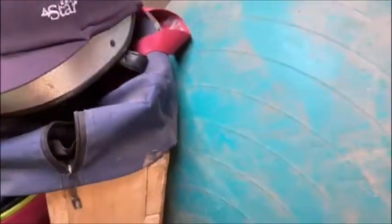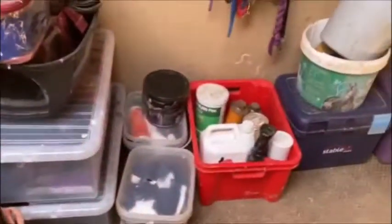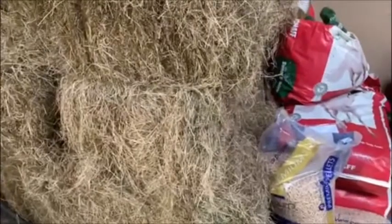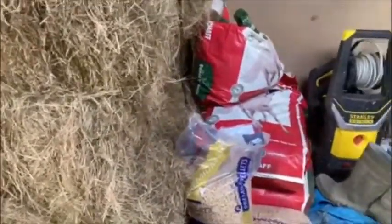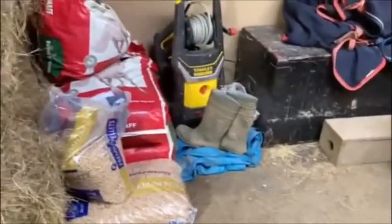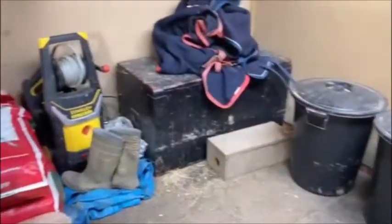And that there, sorry, is a jump filler that I don't want to rot, so I keep in here. But yeah, that is mostly everything. There's a switch box up there. There's a light there. That's all I can think of. And the one thing I didn't move when I was cleaning out was the hay, because we just had a hay delivery and it would cause such a mess to move it when I swept it out when there's no hay left. So that is everything.